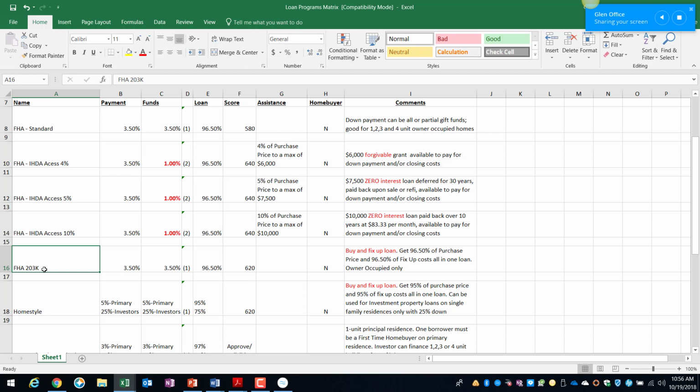Correct. Yeah. If you go to the next one, though, the HomeStyle is the same way. You can do it both for owner-occupied and rental. You can do it for investor. That's why I want to emphasize investor in a second. Except that the maximum on the HomeStyle is going to be $453,100, not $365,100. So you could do a $400,000 purchase, a $50,000 fix-up, and you would do it, those are just labels. They work the same way.